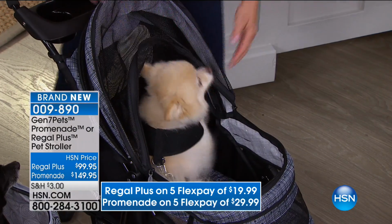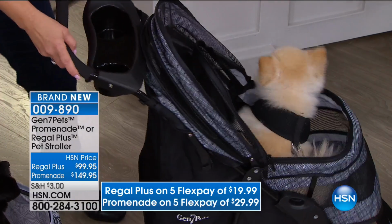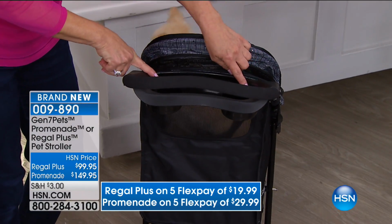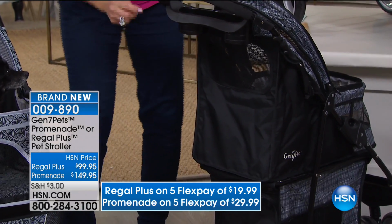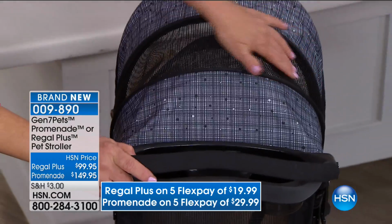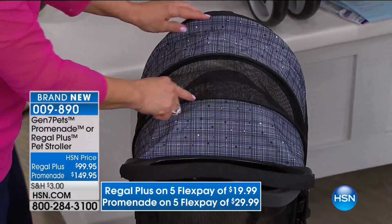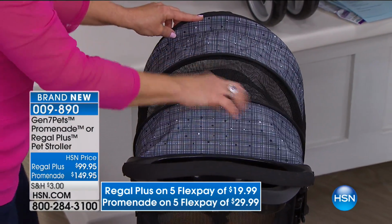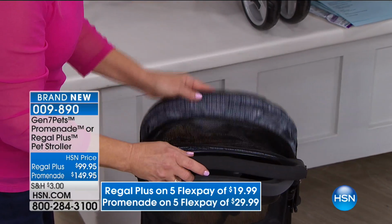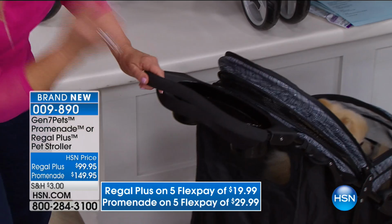So then, if you look at the back, I want to show you, this is the parent tray. That's what we call the parent tray. So you've got room for 2 beverages here, or their dog water. And then again, if you look at the top, when I've got the top open, see how there's another window here? So when you're walking with your pet, you can see your pet. You don't have to turn around and go, oh, what's he doing now? You can see him, he can see you, nice and comfortable, folds back up out of the pet's way.